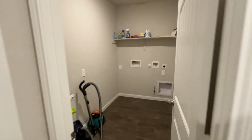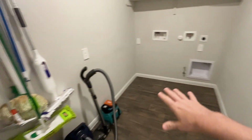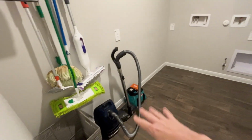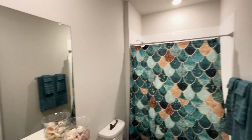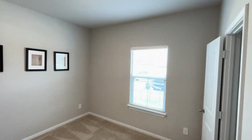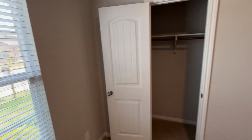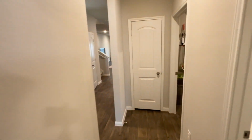To the right here, we have our utility room, pretty large, pretty wide area and deep. So you have room over here if you want to add, well, they have storage here, but you can also add a table for folding. First full bathroom, single sink, pretty good sized bathroom. And then first full bedroom. You could use this as a mother-in-law suite. I would personally probably use this as a home office. And then this is just a linen closet.